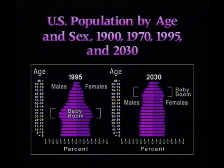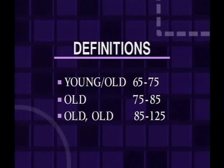Let's begin by defining what is old. In the old days, it was thought that you were old if you were 65 or over. Why is it that we arrived at the age of 65? Well, it doesn't really have to do with physiology. It turns out that the age 65 was arrived at because when Franklin Delano Roosevelt was setting up Social Security, he used the retirement age of 65 because that was the same retirement age that was used in Europe.